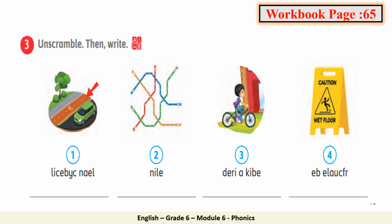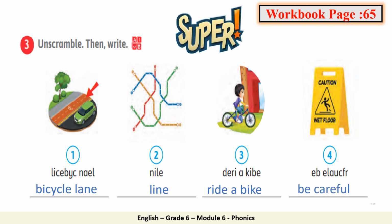And we're back one last time. Let's check the answers together. Number 1, bicycle lane. Number 2, line. Number 3, ride a bike. And finally, number 4, be careful. Super job, everyone. Very good. You did great throughout this lesson. I'm proud of you.